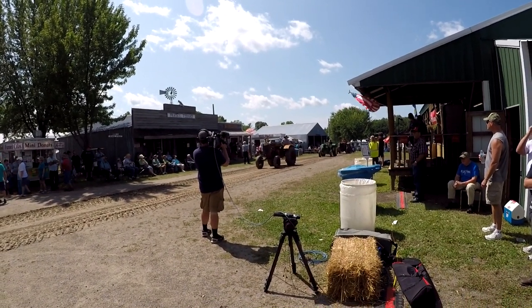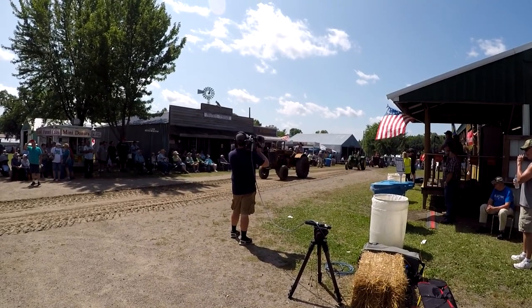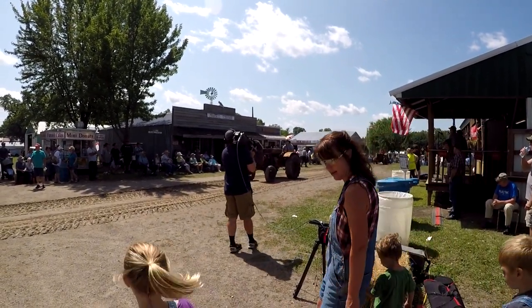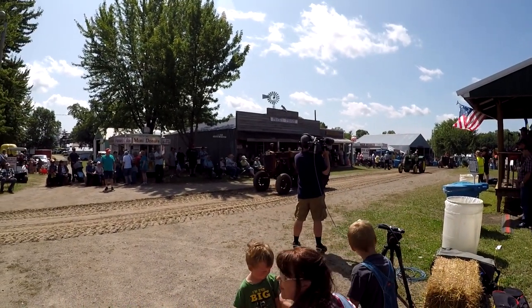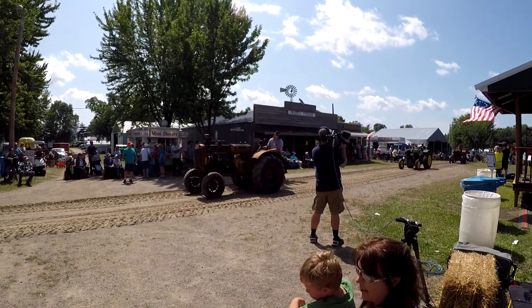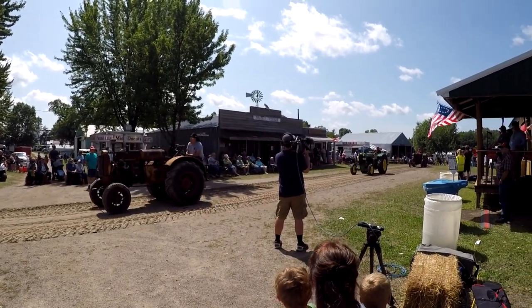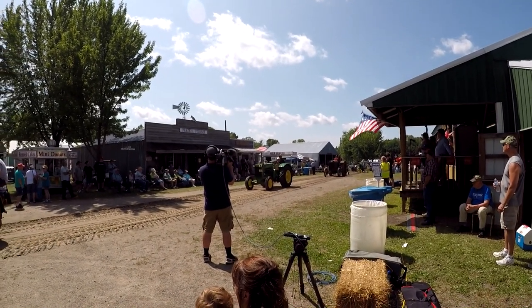After that, we have number 289. This is a 1935 Moline Twin City KCA, owned by Kirby Olson and operated by Grant Olson. There you go. Nothing fancy, just power. Hey, a tractor pulling legend. Yes, you are. You can't deny it.